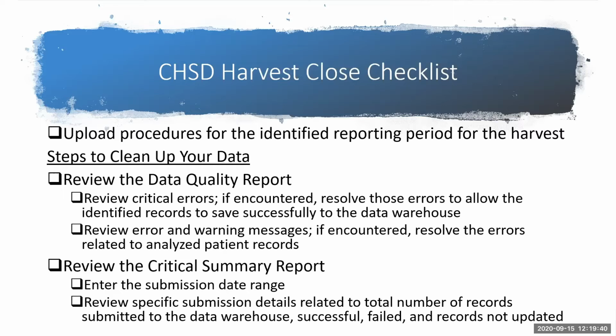The first thing, of course, is to make sure that you upload procedures or operations for the identified reporting period. That information is available on the STS website where we have the harvest schedule information, and there are details in regards to the reporting period for that harvest timeframe. Once you've done your upload, you would want to go ahead and review your data quality report. The data quality report is specific to each submission that you've done in the system. And when you have that uploader card entry appear, you'll have that link that will allow you to view the data quality report.